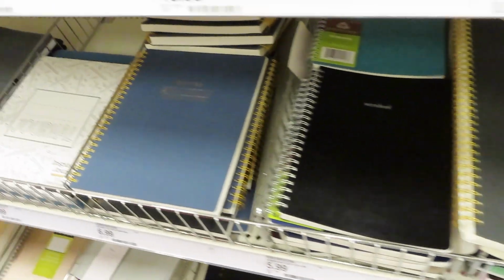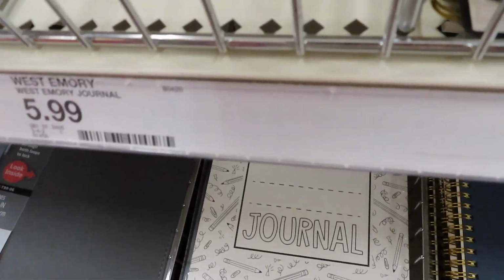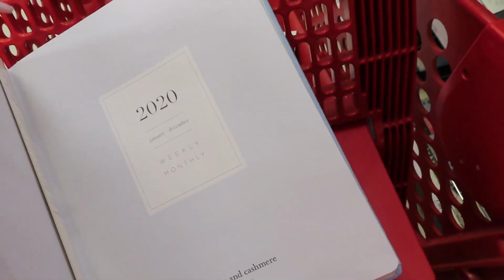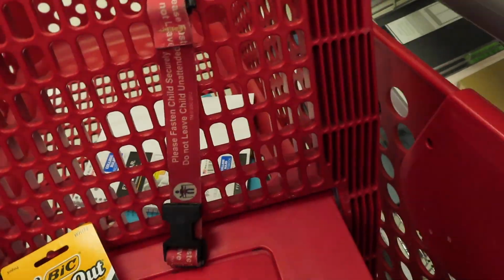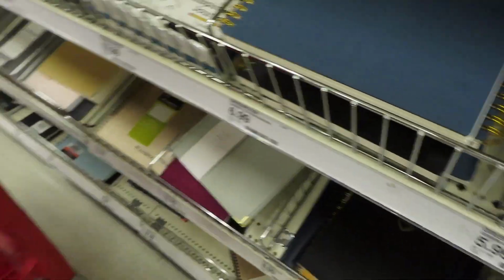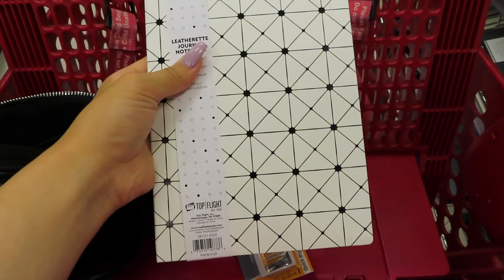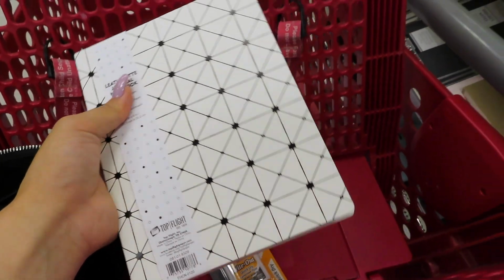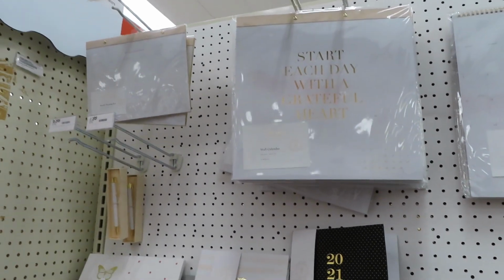I also think these notebooks are super cute. This one is so cute, but I don't really journal. And this planner is adorable. I love little blues. Honestly, this looks really cute. Super cute. And pastel. This one is also really cute. I love this one. But I don't think I really need a planner because I have a digital planner on my iPad, so I don't think I'll get a planner this year. I do kind of want a calendar though. Here are the calendars I'm looking at.